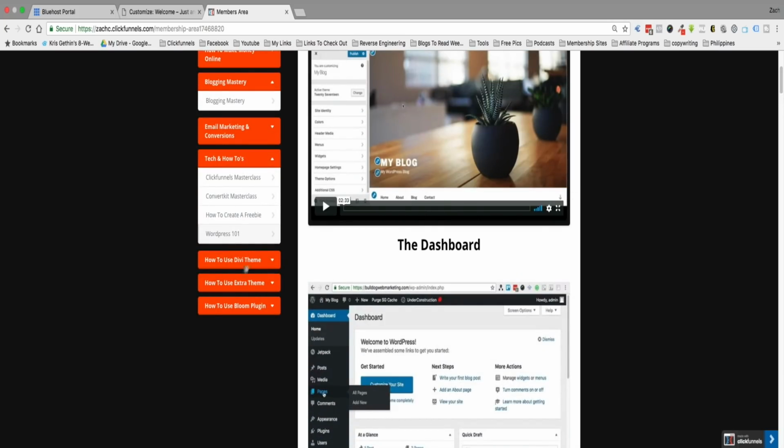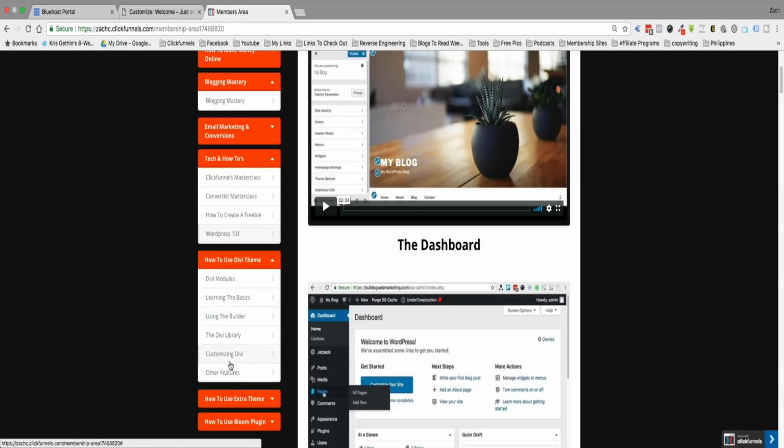And then, of course, if you actually got access to the Divi theme and the premium plugins because you had the theme set up for you, you're going to see all the videos literally here on how to use that. So everything on all the options on how to customize Divi, how to navigate around the library, how to use the builder. Divi is a very, very simple, elegant theme. Elegant theme as in Elegant Themes creates it.